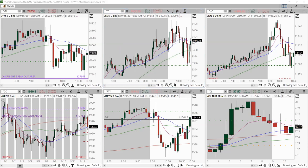I'm going to show you exactly how it's done, and if we see a trade that matches our criteria, we're going to take it in for real. But I want to show you how to trade momentum and how to scalp.